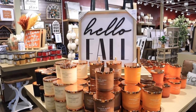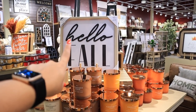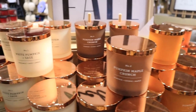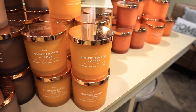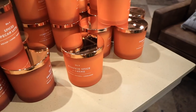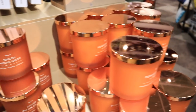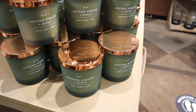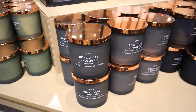I love Kirkland's candles as well. They're very similar to Bath & Body Works candles. So they have their candles out already, as well as this really adorable Hello Fall sign for $20. So I wanted to show you some of the scents they have. They have pineapple maple crunch, white pumpkin sage, pumpkin patch clove, pumpkin spice and cream, spiced pecan latte. Oh my gosh, they have so many. Here is autumn wreath and apple. And then the last one right here is rustic oak pumpkin.